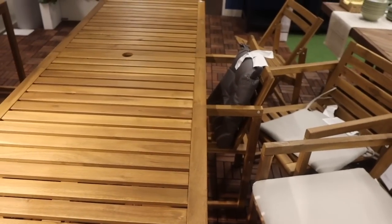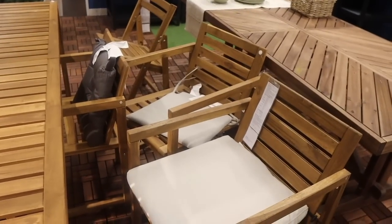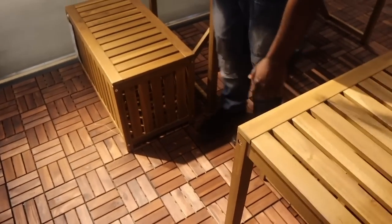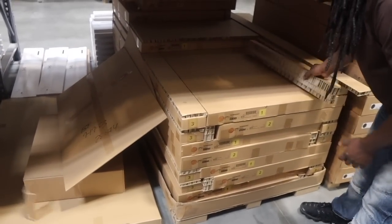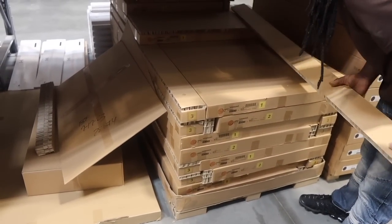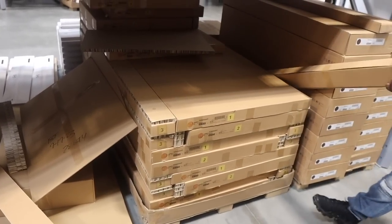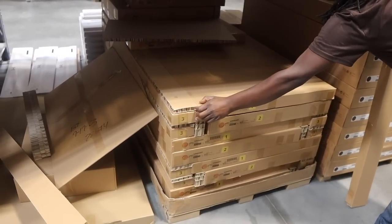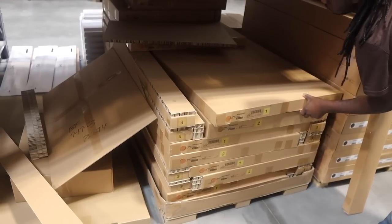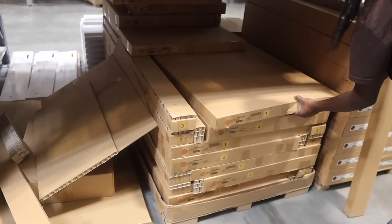All right, we got all our pictures. Yeah, do cushions. Got all our pictures. Now we're about to go pick everything up. This is a really good price for this table too. So the table has three pieces to it. That's three. And then one and two. It's heavy.